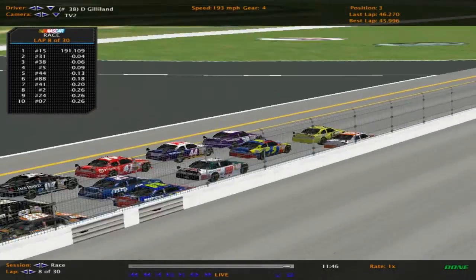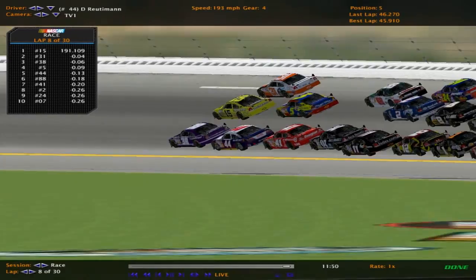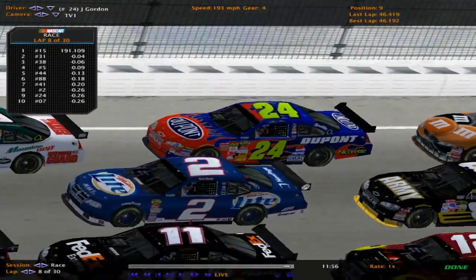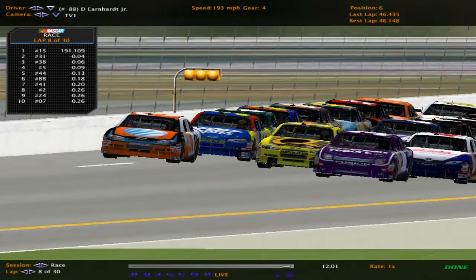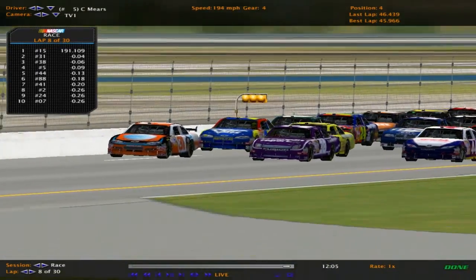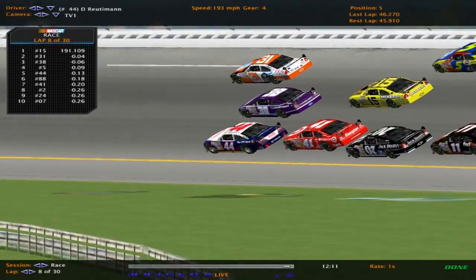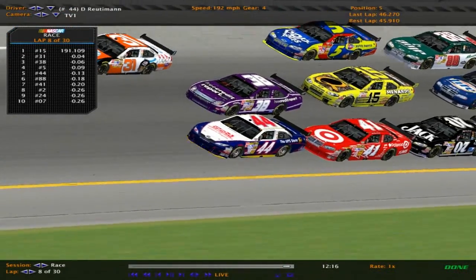Menard leads. Gillen might take the lead pretty soon. Looks like all the Hendrick cars are still right up here. Junior still there. So is Gordon. There's Jimmy on the very bottom. Mears. Gillen to the lead over RCR. Nope. Jeff Burton on the top side is getting some good runs up there. It's not letting that lead go away without a battle.